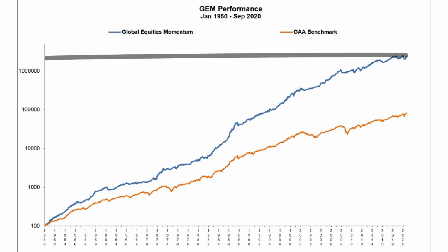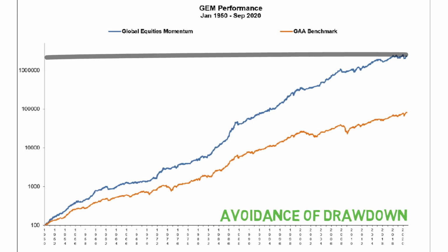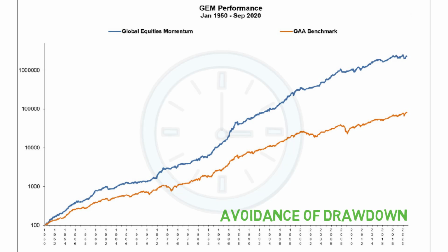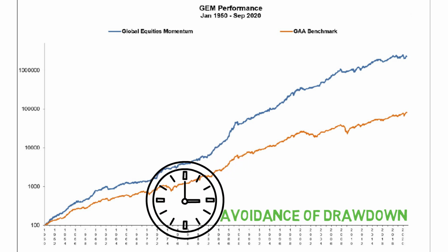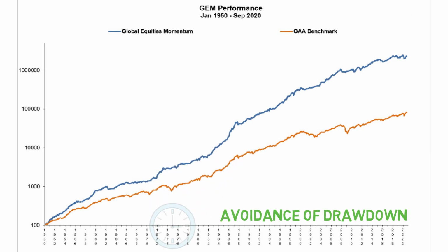However, the most important factor to look at is the avoidance of drawdown. Using the method to time the market, therefore avoiding large drawdowns, can have huge benefits to a trading or investing strategy. If we look at the drawdown periods over the years, we can better demonstrate the impact. From 1973 through to the end of 1974, global markets dropped by just over 48%. The dual momentum method, however, avoided the fall.